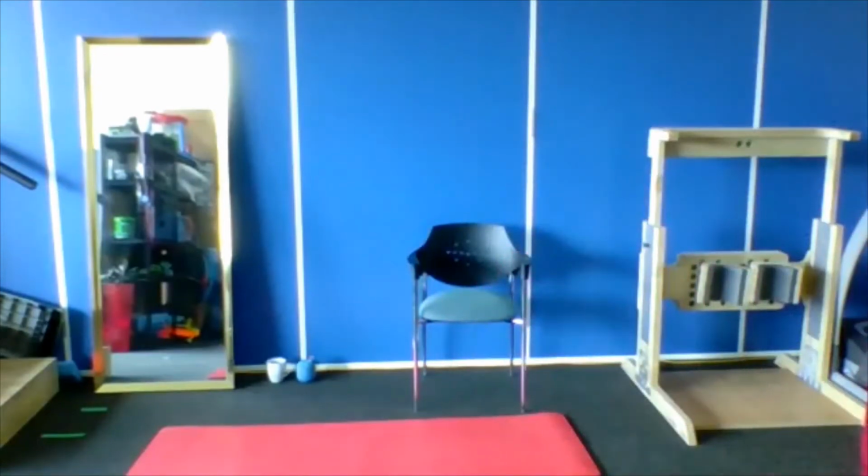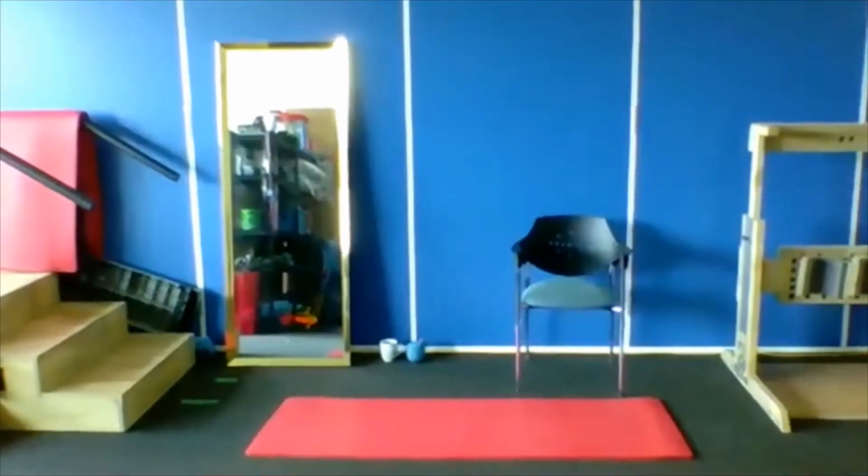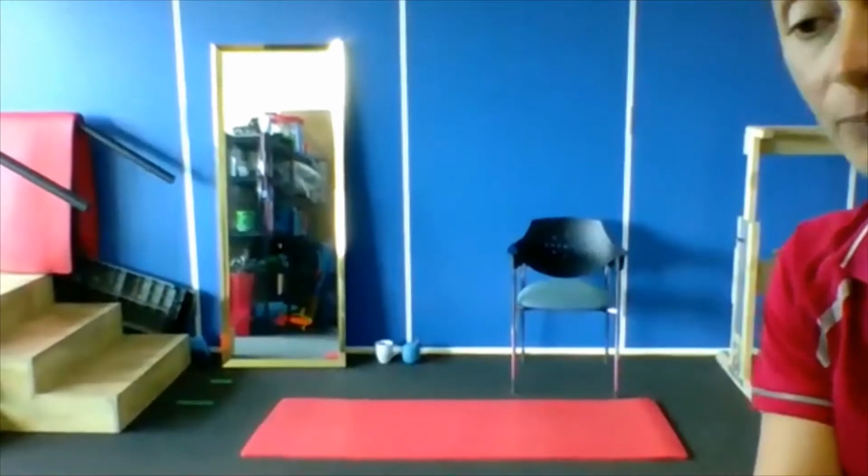So what we'll do, I'll just make sure we can get the camera in so we can get myself in there. We've got mirrors just reflecting our very organized cupboard, I'm going to say. So let me just take that back. Okay, so you've got a view of us there.